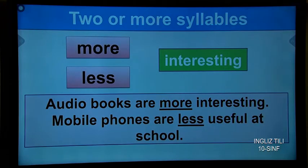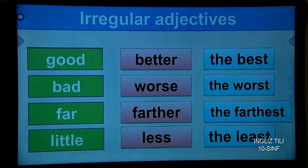Two or more syllables: in this case, we cannot add -er. We use more or less. More interesting, less interesting. Audiobooks are more interesting. Mobile phones are less useful at school. Okay, dears, we have some irregular adjectives which we cannot use with these rules. They are good, better, the best. These are the comparative and superlative degrees. Bad, worse, the worst. Far, farther, the farthest. Little, less, the least.